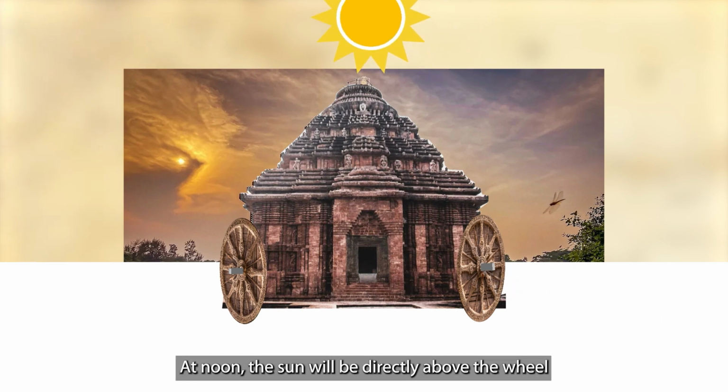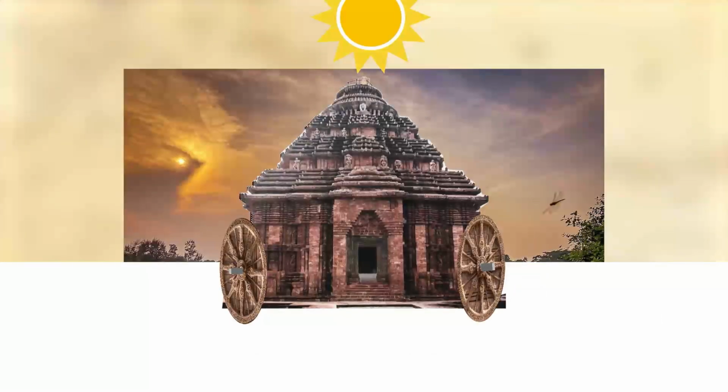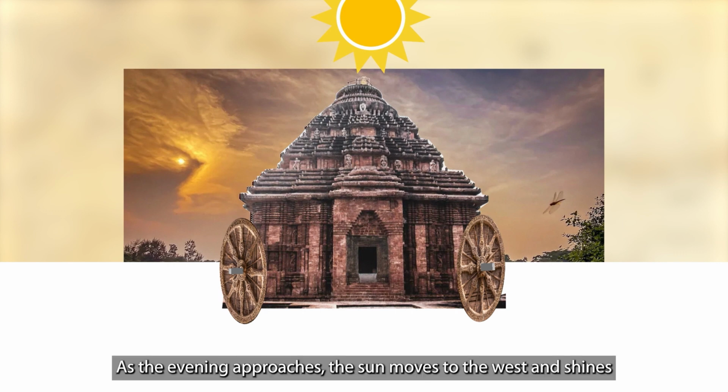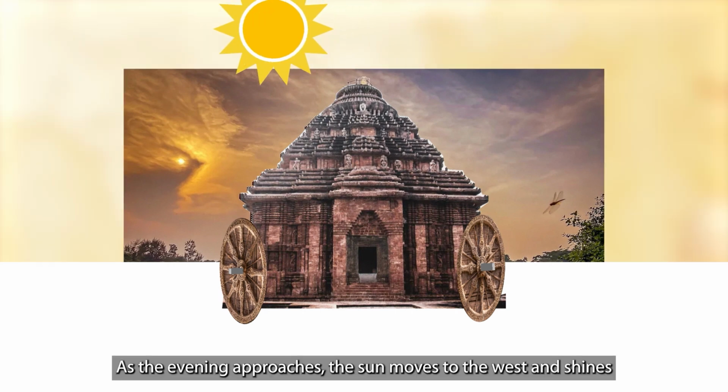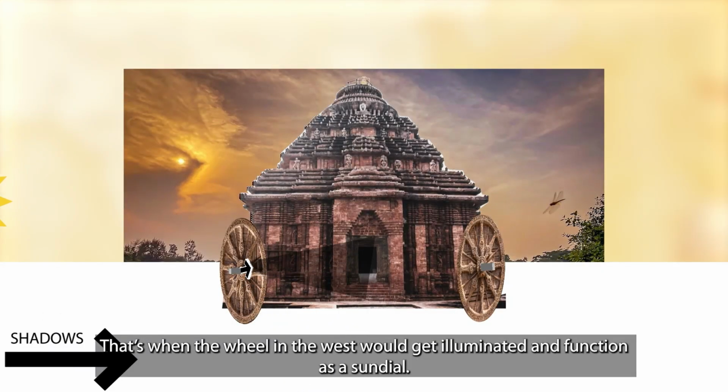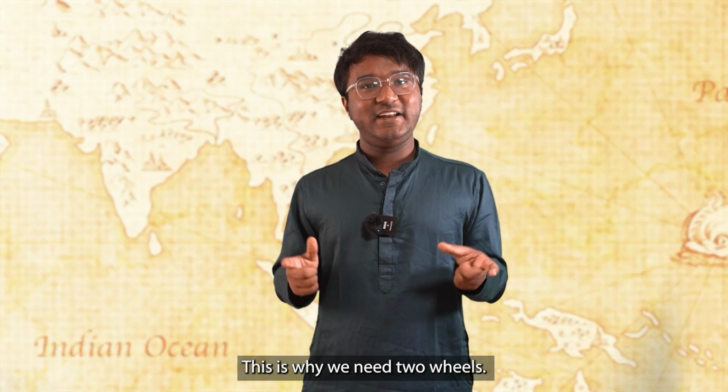At noon, the sun will be directly above the wheel on the east side and not cast any shadow on it. As the evening approaches, the sun moves to the west and shines no light on the east side of the temple. That's when the wheel in the west would get illuminated and function as a sundial. This is why we need 2 wheels.